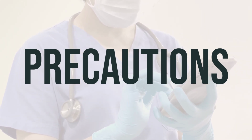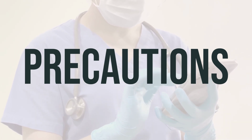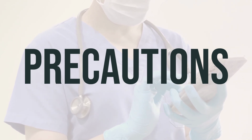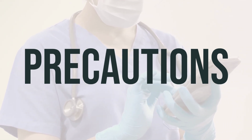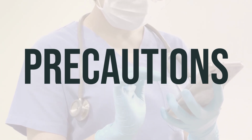If you become pregnant or think you may be pregnant, it's important to contact your doctor immediately and discuss alternative forms of birth control. Lastly, Lessina may decrease breast milk production and pass into breast milk, so it's important to consult your doctor before breastfeeding while taking this medication.